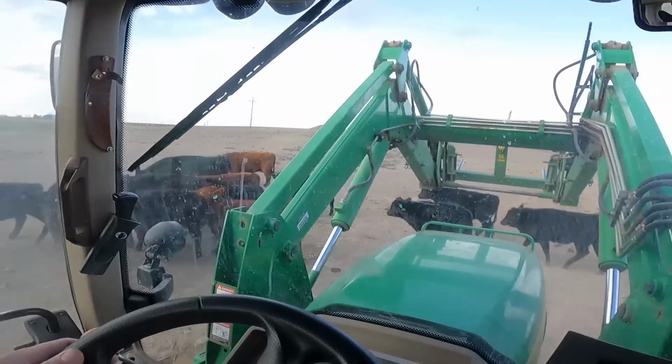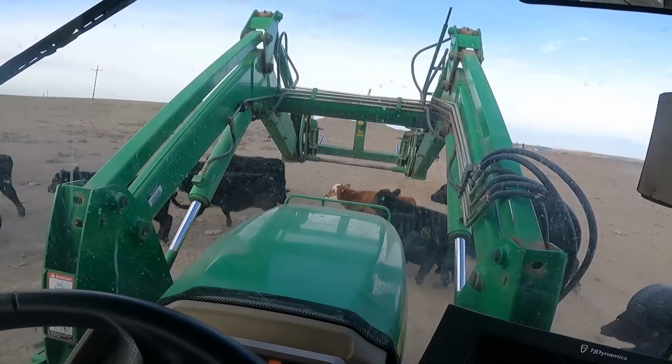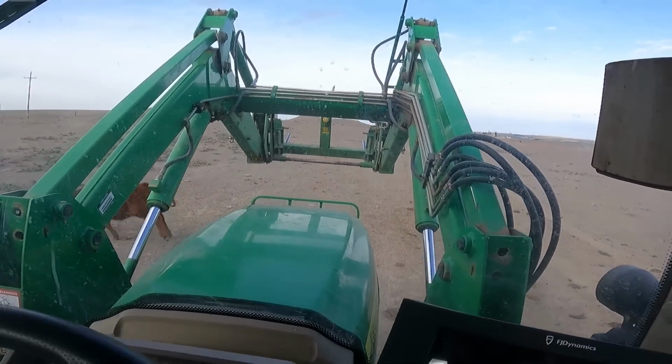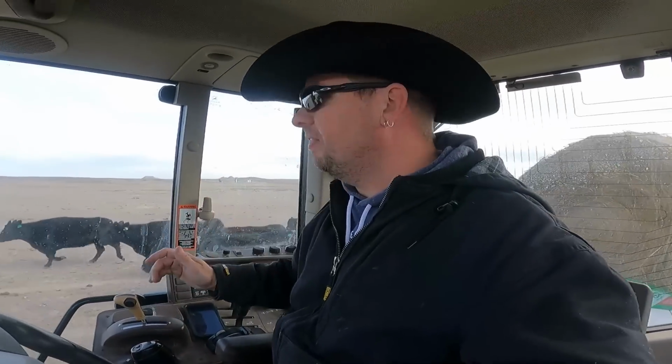Well, we've got a whole mess of cows with us, going right along here. They're starting to mob us, wanting this hay. So in a corral system, and you're going to see this on Wednesday when our preg checking video comes out, cows like to walk in circles. But out here in the prairie, what I've noticed is that if they can go in a straight line, they're going to go in a straight line, or at least pretty close to one.